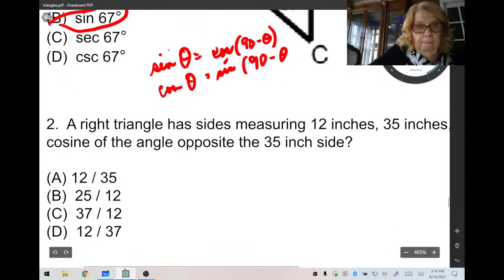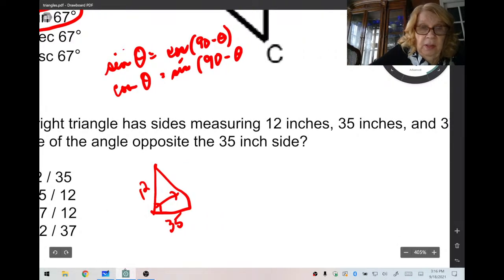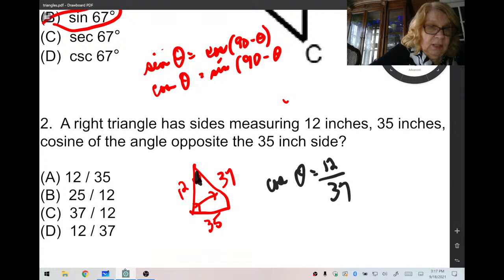So we only have one more in the packet. We have a right triangle measuring sides 12, 35, and the big one is 37. So we know that has to be the hypotenuse. So we're trying to get the cosine of the angle opposite the 35 side. So we want the cosine here. Let me darken that. So the cosine of this angle, we'll call it theta, would be adjacent, which is going to be 12, over the hypotenuse, which is 37. And so that's going to be answer choice D.